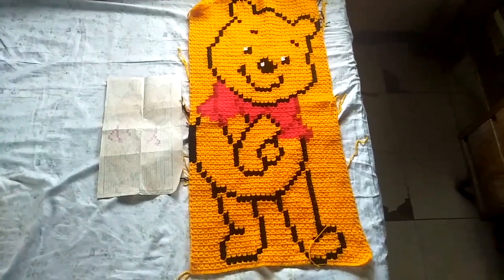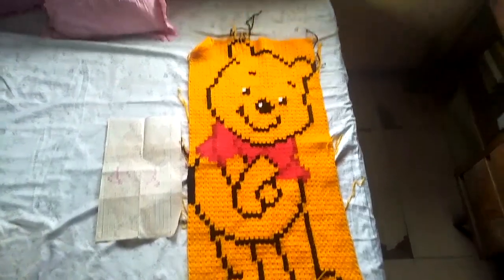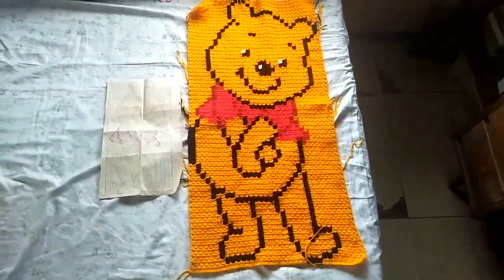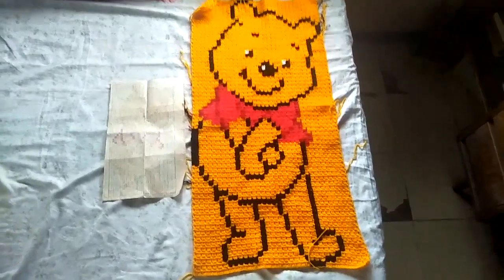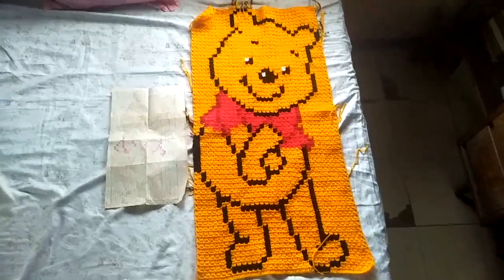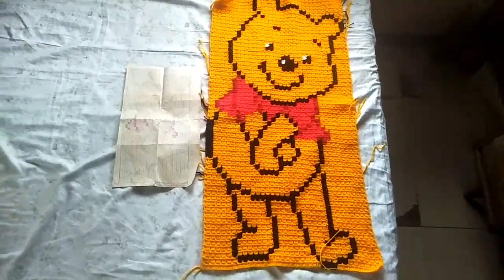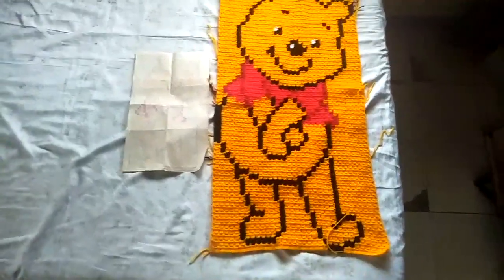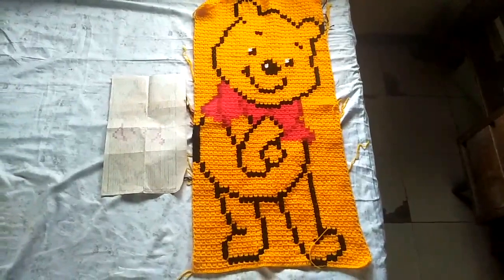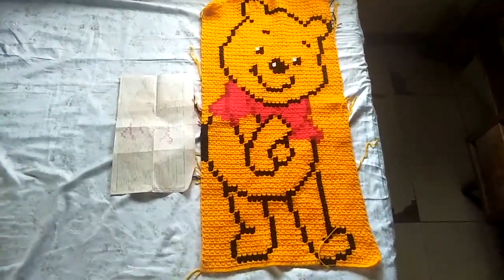This is how the Pooh inspired block stitch Graphghan looks in full view. For the t-shirt, I used dark red, so it's really nice here. You can see the lines of the dark red, and that picture beside it is the graph that I referred to. It really looks very cute, and I'm hoping to make more inspired Graphghans in the future.